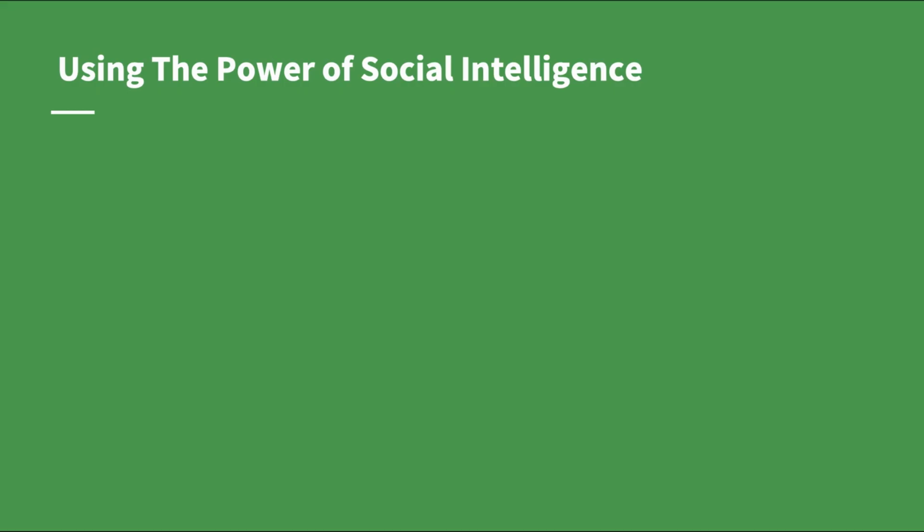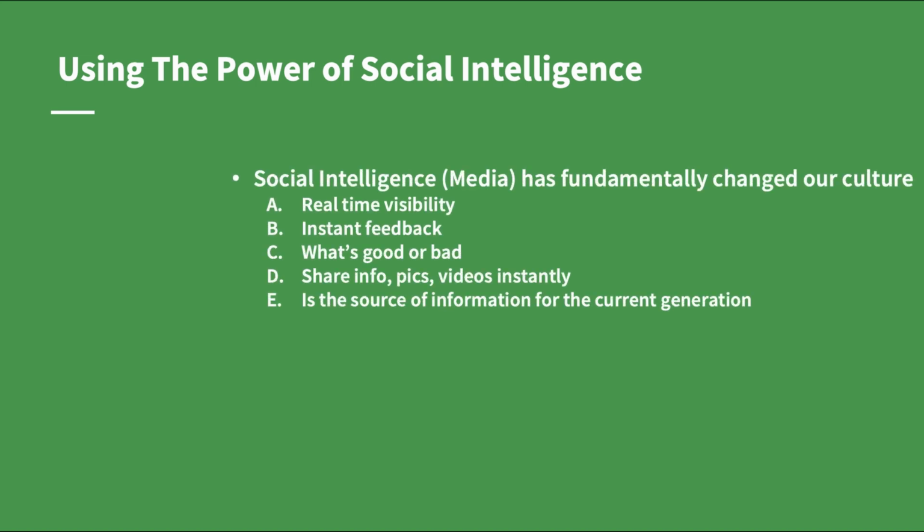And so what do we mean by that? Well, think about the power of what we call social intelligence. We are all connected these days with social media, most of us. So we want to take that technology, those good things from social intelligence, things like real-time visibility and instant feedback, that ability to know what is good and what is bad. Think about a mapping app that you may have on your cell phone that you use to drive down the road.